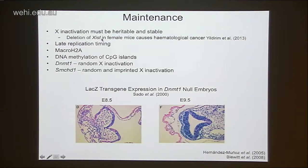Anyway, so a number of different things happen. The X chromosome becomes late replicating. A number of proteins, the function of which isn't quite clear, are recruited to the inactive X, like macroH2A. And one of the most important changes that occurs very late during this process is the DNA methylation of the promoters of X-linked genes in their CpG islands. And this is maintained by the DNA methyltransferase DNMT1.